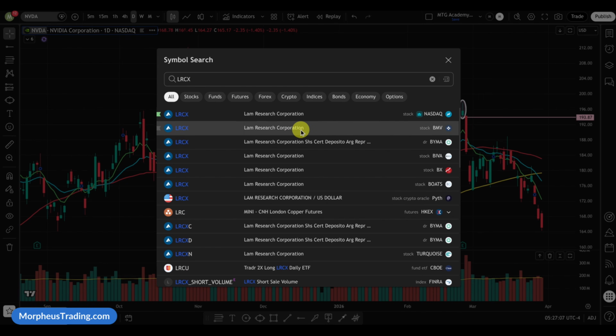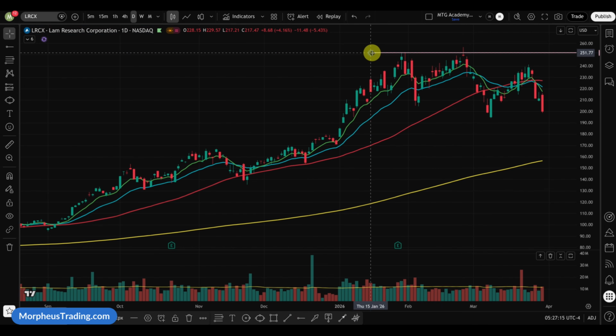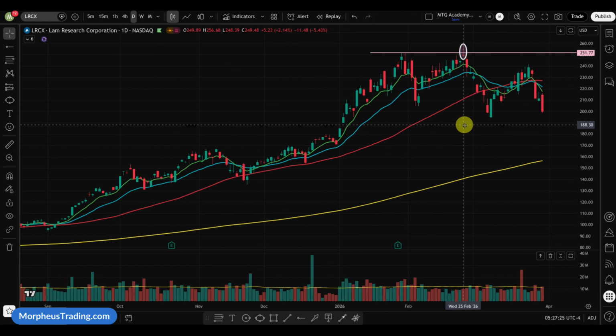And LRCX is another example. LRCX was a leading semiconductor stock. And same thing happened. Look, we had a failed breakout here on the same day, February 25th, where LRCX tried to break out above its prior high after a bit of a correction and stalled. Now, we didn't have as much selling volume on that, but we did have a failure of the breakout. So often when you've got an early warning system in place, the first thing you'll see is leading stocks start to fall apart. Leading stocks tip you off first. And by the time the index confirms it, leading stocks have already made their move.